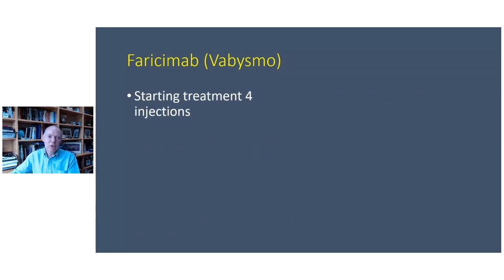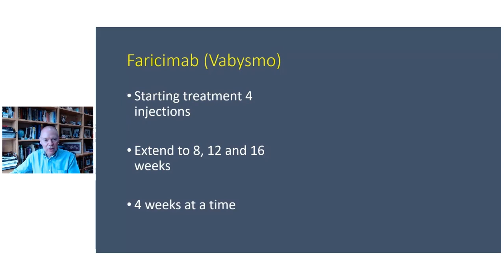Well, you start off with 4 treatments, once a month for 4 months. And after that, as long as the eye has responded well, you extend that to 8 weeks for one visit, then to 12 weeks for another visit, and then up to 16 weeks, which is 4 months. Now that in itself is interesting because you extend the treatment by 4 weeks at a time, whereas with ranibizumab and aflibercept, when you start the extension period, as long as the eye is stable, you have to add only 2 weeks at a time, so people end up with more treatment.